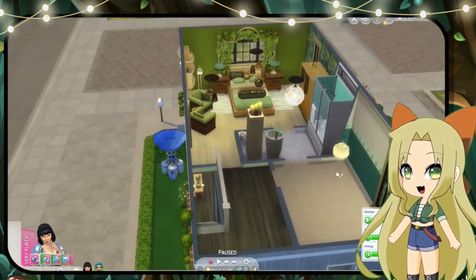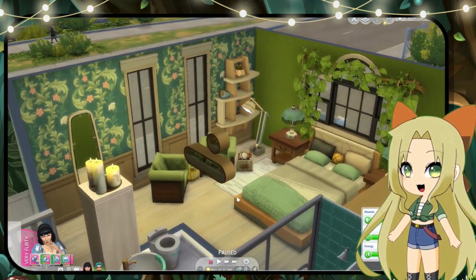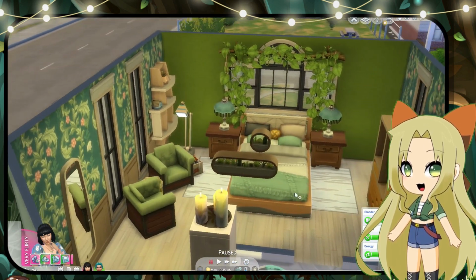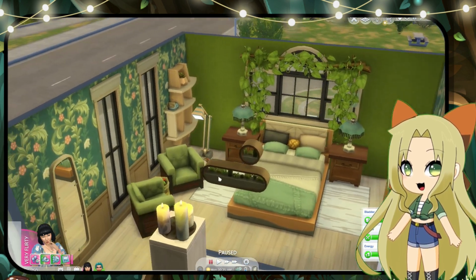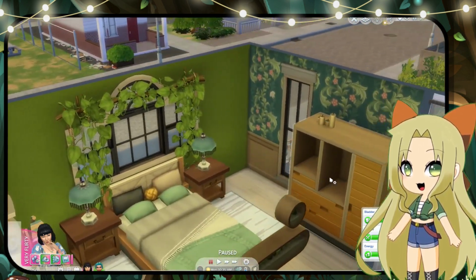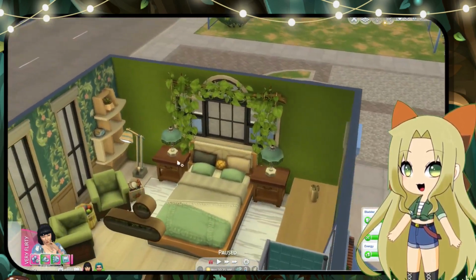And then we come to one of my favorite rooms in the house, which is Libby and Cecilia's bedroom, which I think is really cute. So this is their bedroom. I think it's very cozy. I love the big ivy thing on the wall. I think it does, like I said, a really good job of mixing cottagecore and modern. They've got some candles on their dresser, a really cute cozy bed space.